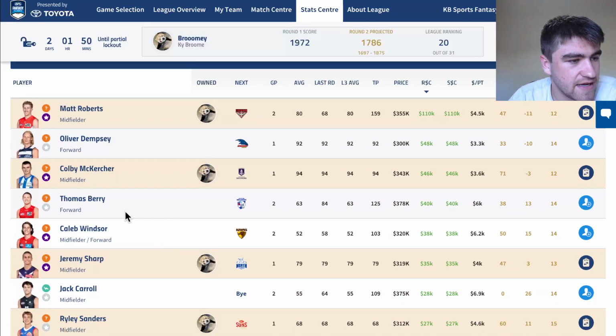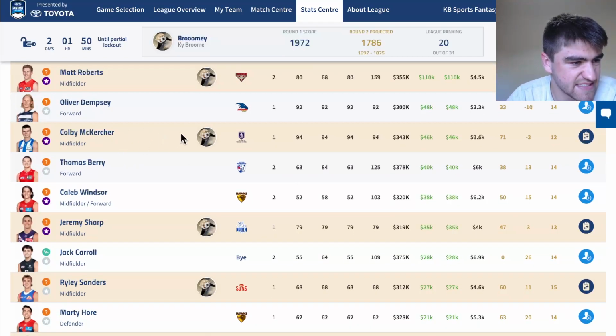Tom Berry, I think it's too late with him. It's 378k. I think it's way too late. I almost think it's too late on a lot of these guys that are over about 325k, unless it's one of these major rookies like Colby McKercher that you've got to grab. Jeremy Sharp, I don't think it's too late for him. Neither do I think it's too late for Riley Sanders.